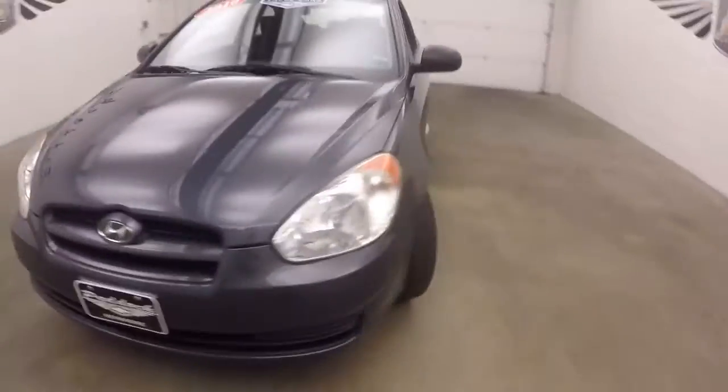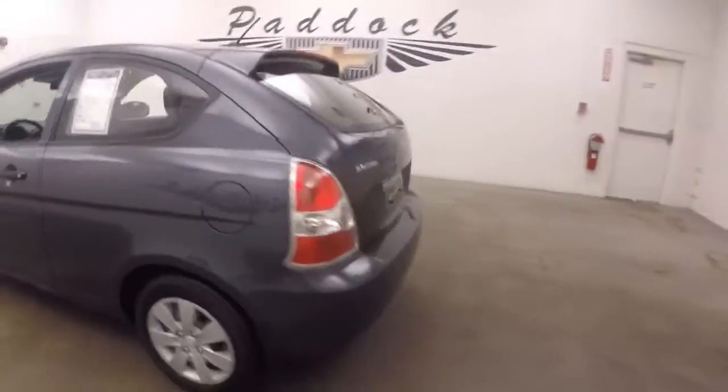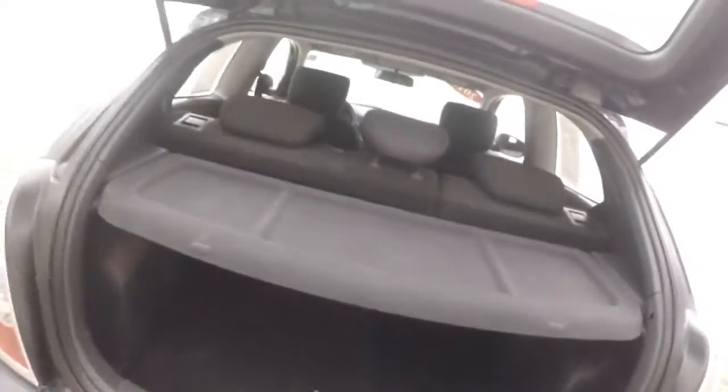2010 Hyundai Accent. This is a paddock value car. Decent tires, steel wheels, silver covers. It's a two-door hatchback. Got a nice large trunk in the back, so plenty of cargo space for such a small car.